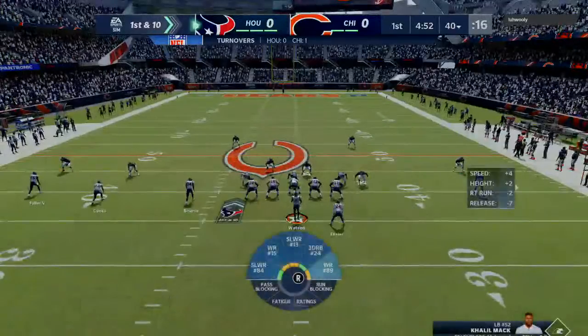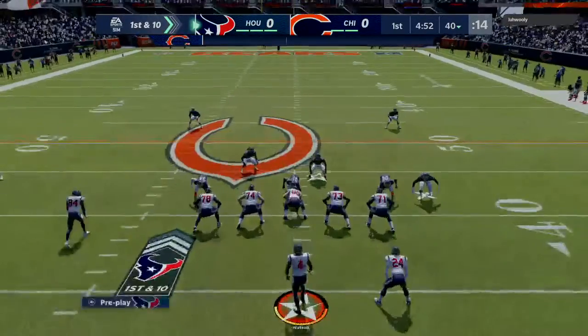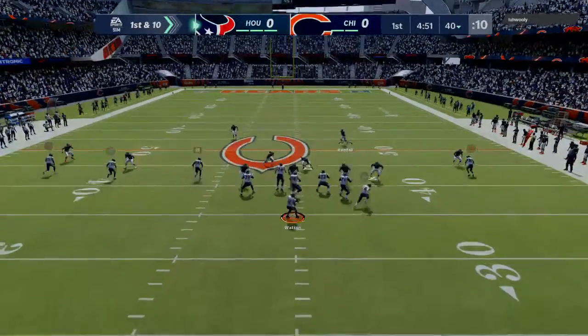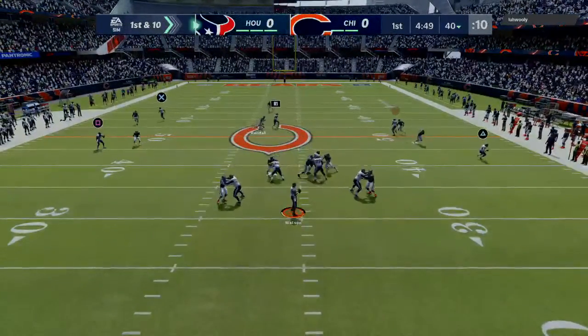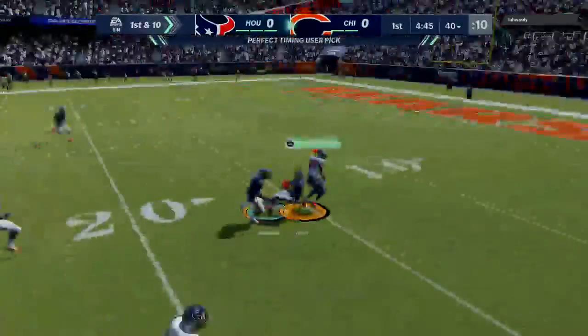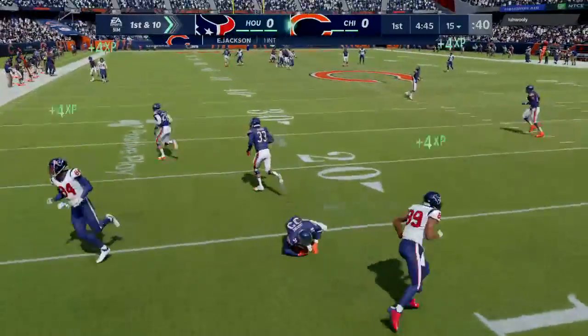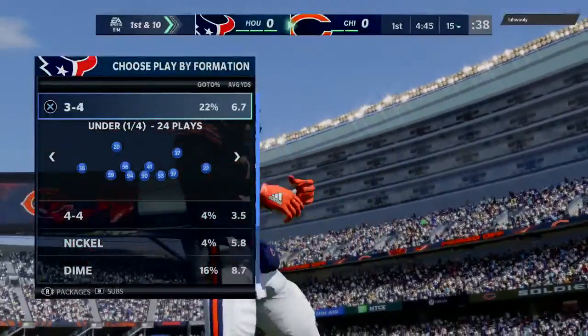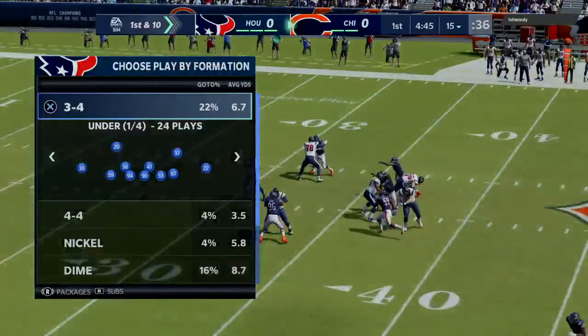Watson will bring up the Texans here, 1st and 10 at the 40. After the interception, here's Watson. Oh, he's going to air it out right away. Into a double team, and it's intercepted. Eddie Jackson picks it, and a big turnover there as his guys will get the football back.